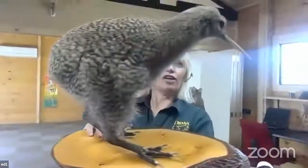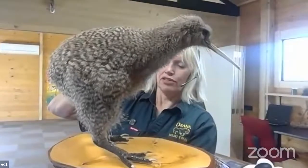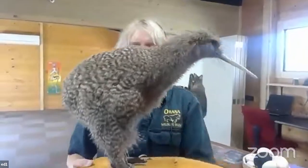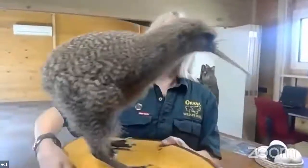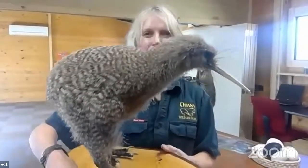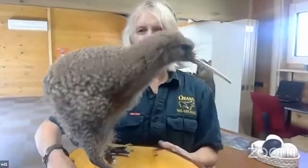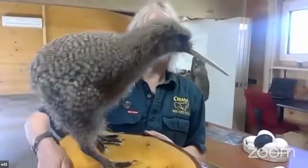So this is an adult kiwi. It is big enough to look after itself, big enough to breed and lay eggs. It weighs around, we in New Zealand would say, a kilo. So you're looking at 2.5 pounds. Imagine 5 blocks of butter. That's about how heavy it weighs.